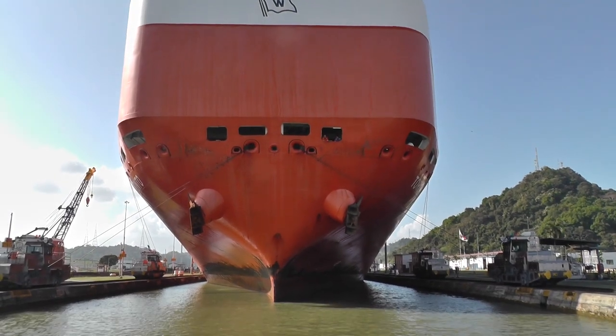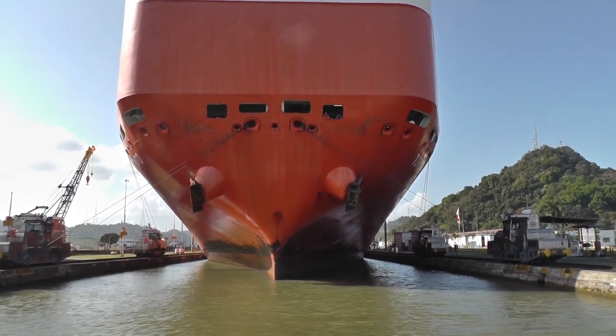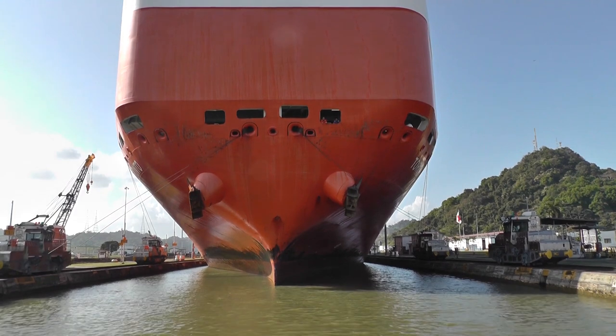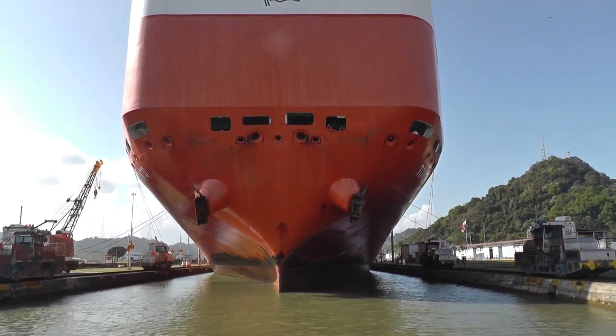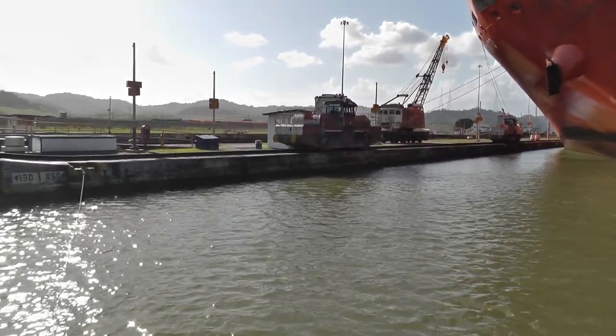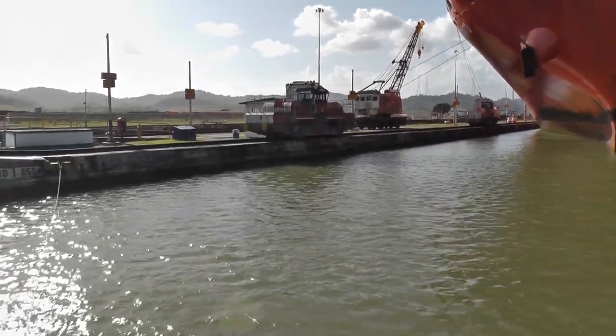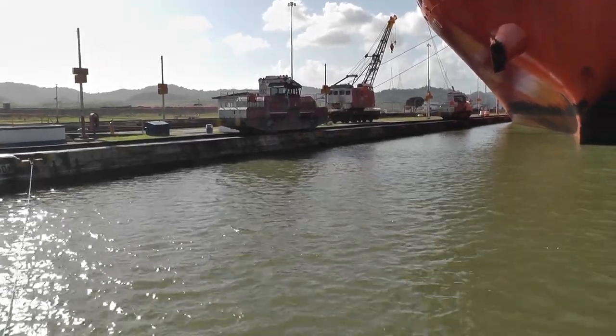I think they've just stopped, but that's about as close as I ever want to be to the front of a ship. That is my worst nightmare, right there. No, mate, don't pull him any further. No, stop. That could seriously scratch my paintwork or even put a dent in the boat.